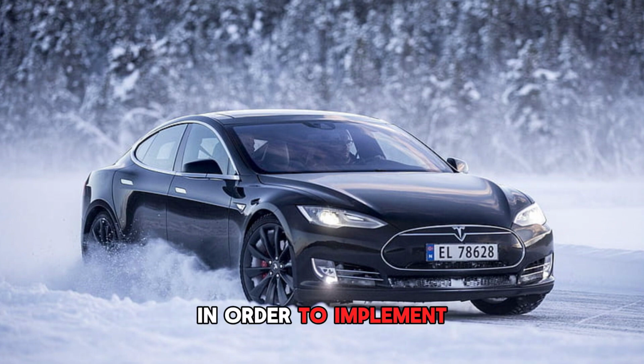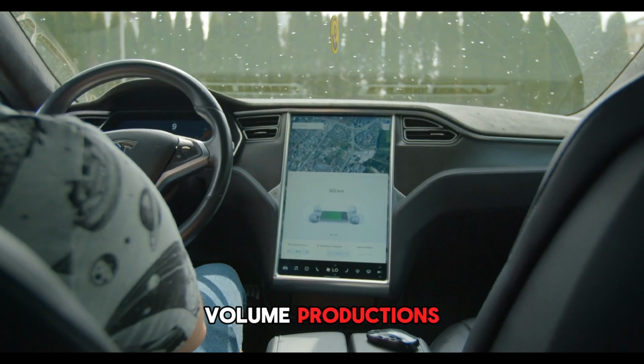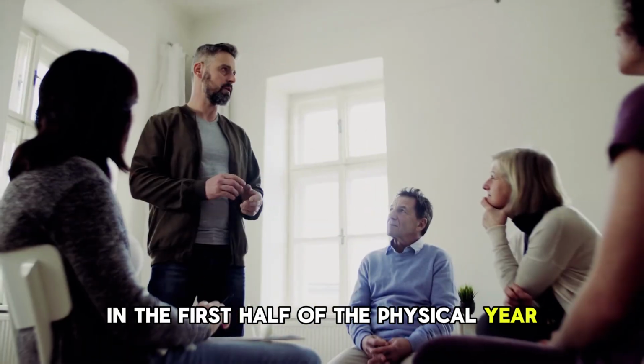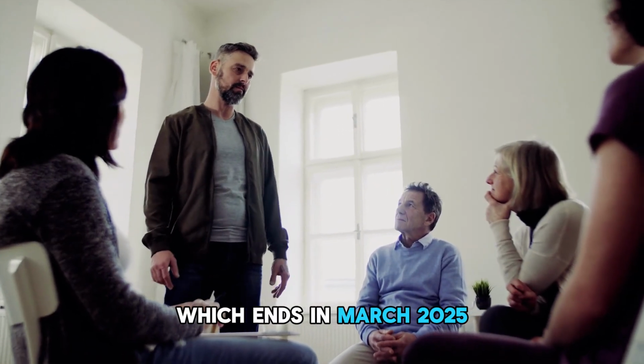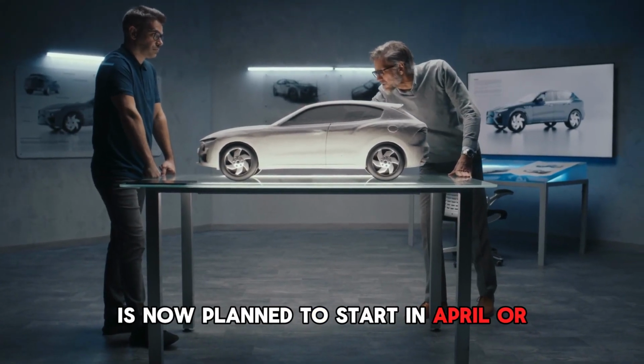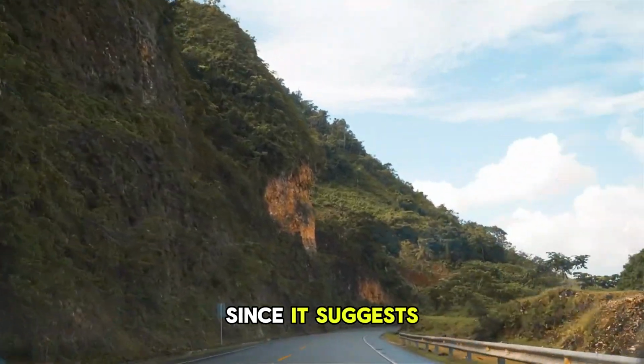In order to implement performance improvement measures, 4680 battery volume production has been delayed. Instead of starting in the first half of the fiscal year, which ends in March 2025, bulk production is now planned to start in April or September of 2024. This development is intriguing since it suggests a few ideas.